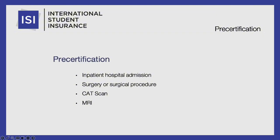There are a few benefits, per se, some treatments that need to be pre-certified. These include CAT scans, MRIs, hospitalizations, and any surgical procedure. Any sort of surgery needs to be pre-certified. What does this mean? This basically means that the insurance company needs to be notified before you get any of these treatments. The pre-certification can be done by you if you have the ability to do it. If not, a family member can do it for you, or the hospital can contact the insurance company to verify your benefits and start the pre-certification, or you can let your school know so they can also inform us and we can help if needed. There are different ways to start the pre-certification, but in simple words, it's just notifying the company that you will need some kind of surgery or CAT scans or anything like that.